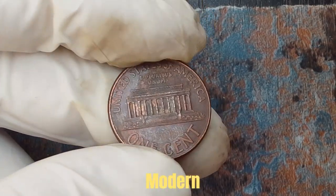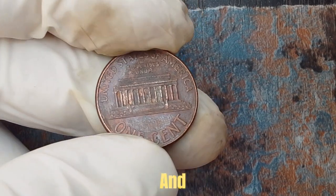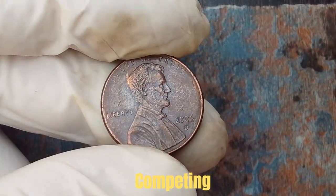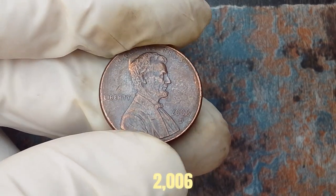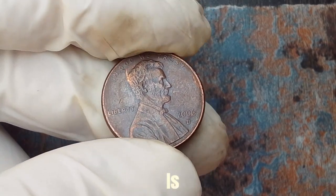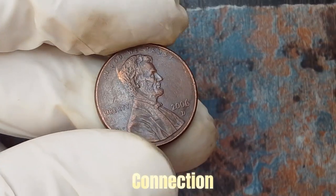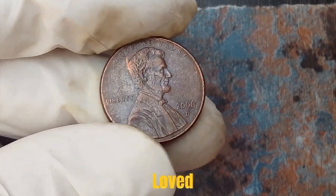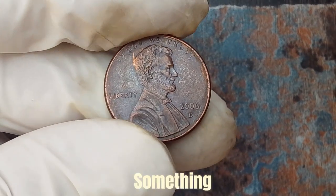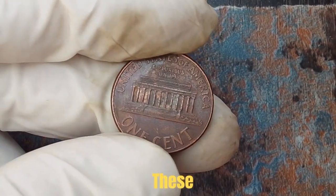The demand for modern rarities is increasing. Young collectors, new investors, and experienced numismatists are all competing for coins that combine accessibility with uniqueness. The 2006 D Ultra Lincoln Cent is part of this trend. Let's also not forget the emotional and historical connection. Many people born in 2006, or with loved ones born that year, want to collect something special from their birth year. That alone fuels additional interest in these coins.